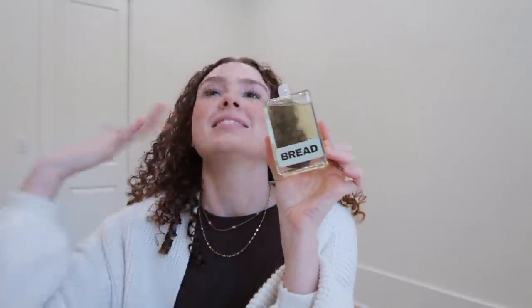This is a hair oil specifically for curly hair. It's an everyday gloss, and I love this so much. I got it during the Sephora sale. It smells like gummy bears, but it gives your hair such a nice gloss. I washed my hair, let it dry, and I just run my fingers through this to separate the curls a little bit and give my hair a little bit of shine.